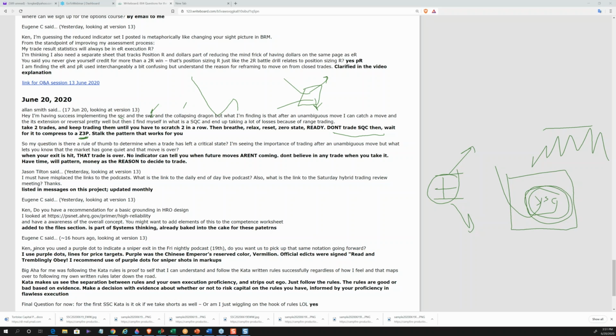His big aha was, following the kata rules is proof to himself, says Eugene, that he can understand any rules, regardless of how I feel. That you can follow rules, even if you don't like them, or even don't understand them, or even if you're the one that wrote them on your best behavior in your mind, and then you're trying to execute them in practice.